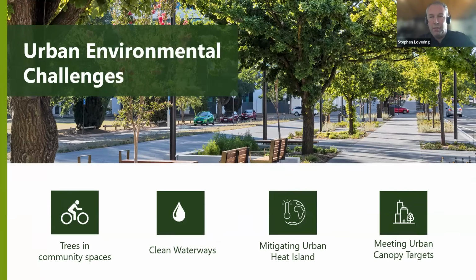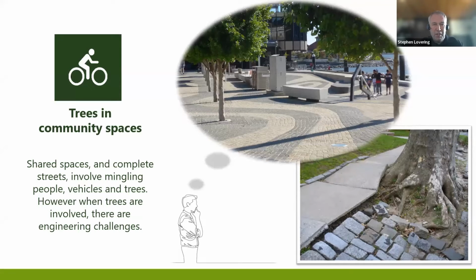Now let's get into the cool stuff now, guys, and this is really where we sort of start talking about the different uses of the soil cell products, which we're about to tell you about. These urban environmental challenges are vast and large, and we're very proud that we're able to help the cities with these different challenges. The first one I'd say is the trees in community spaces. So this is where the soil cell technology came up.